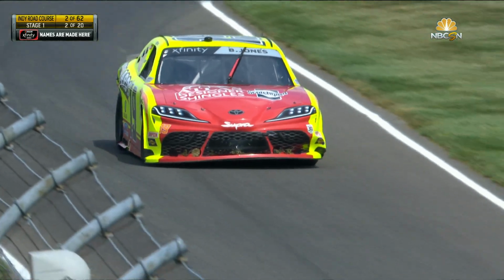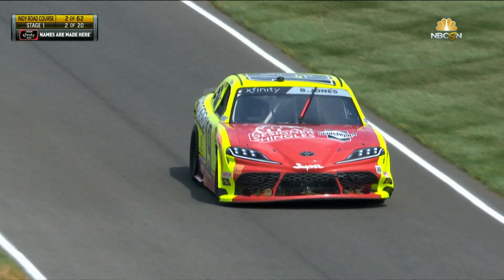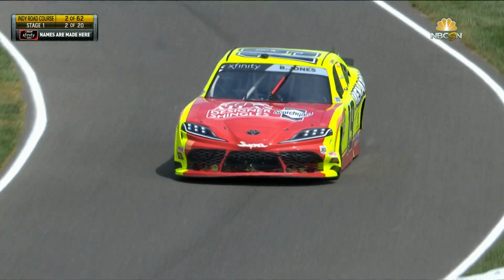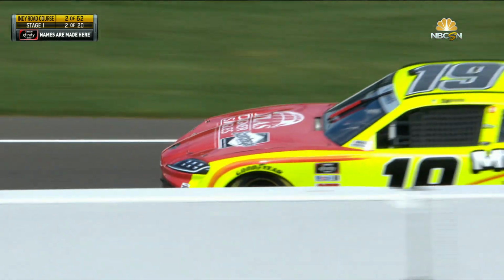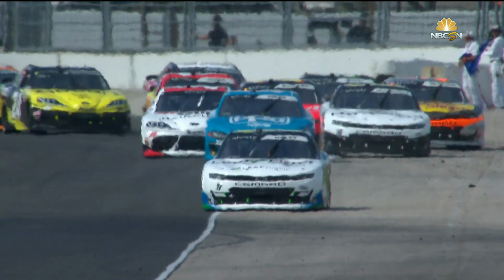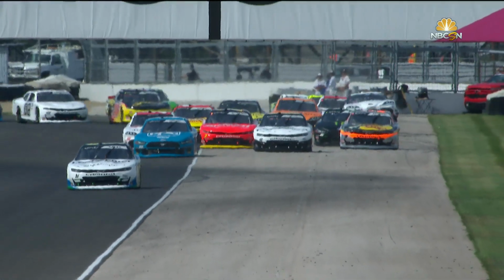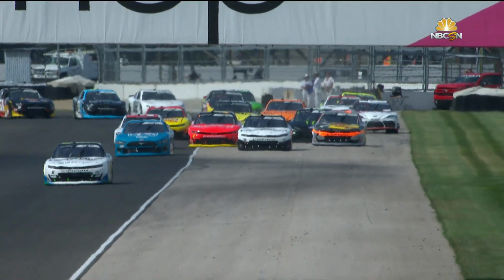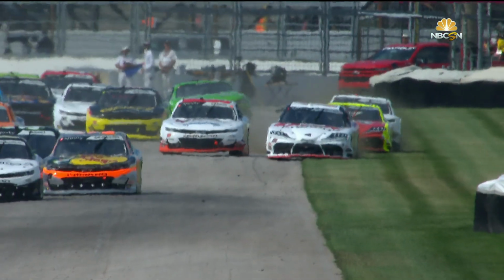Look at Brandon Jones. Huge damage to the front splitter of that car. And it looks like the right rear quarter panel. Obviously heavy contact for the 19. What a chaotic first lap. This is through the kink of 5 and 6. Look back behind the lead cars. Somebody catches a little air. The 19 and the 90. Oh, that looks like Harrison Burton gets up in the air.